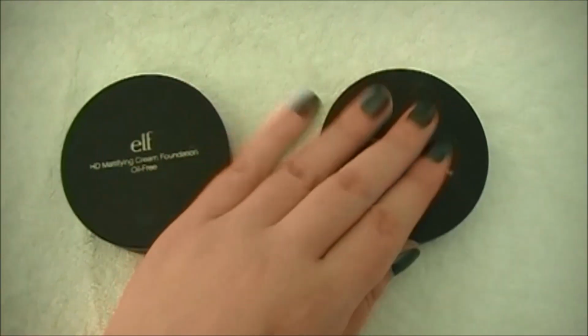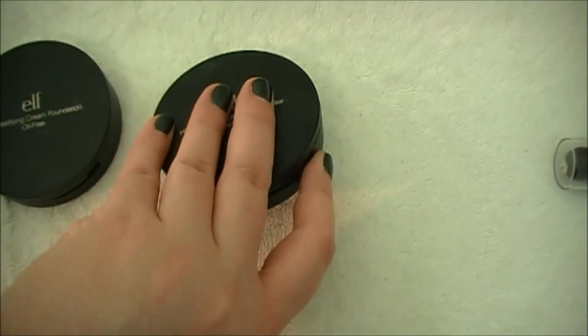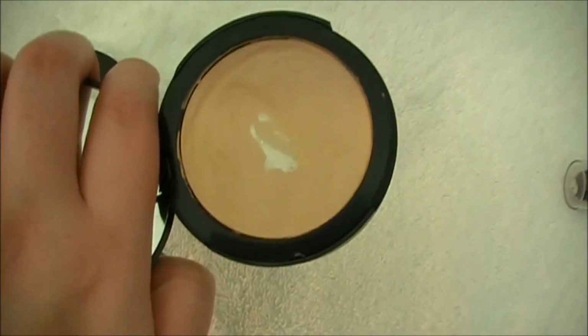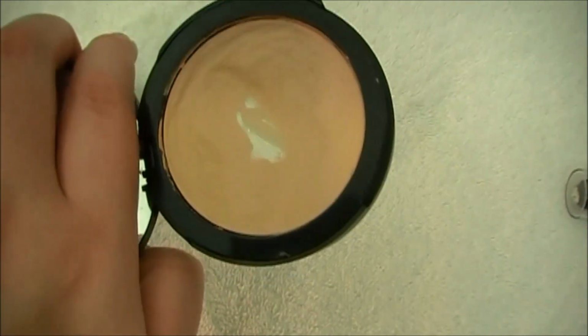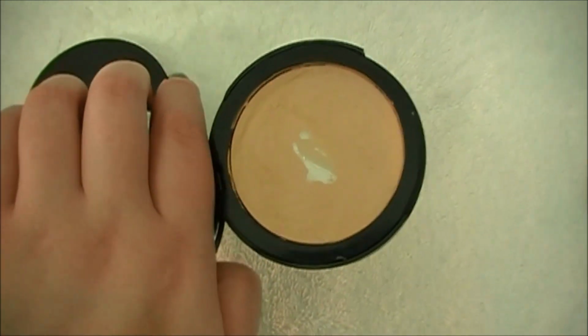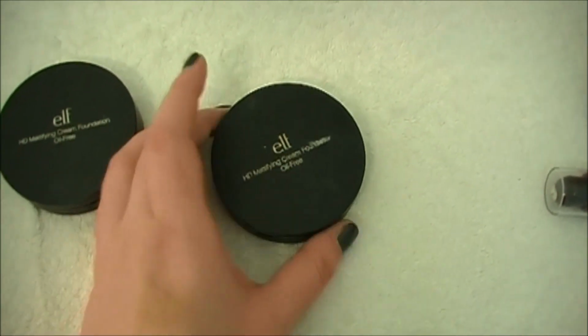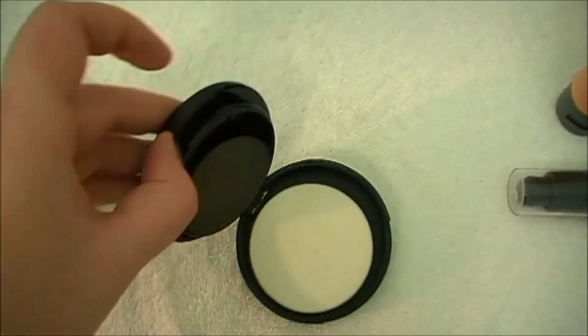It's just really cute. Last but not least, we have the Elf HD Mattifying Foundation. This one is in porcelain. This matches me pretty well. It's a little bit dark. As you can tell, I've hit major pan on it. There's not a whole lot left. I don't know if I will repurchase this or not. It is a good foundation. Great coverage. Blends really nicely. I just haven't used it in so long. You kind of forget whether you like a product or not. So I'm going to have to give this another try to see if it's something I would want to hang on to. And if not, I'll probably just toss it out.